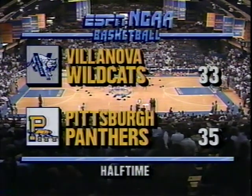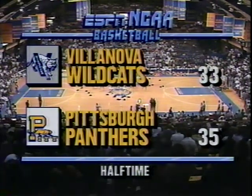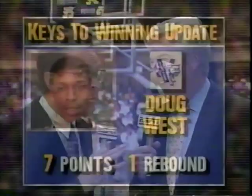We're back here in Pittsburgh, 35-33, the halftime score. Pittsburgh up by just 2 at the half. Jason Matthews very questionable now for the second half at all. We'll update you on that as it goes along. Let's update the keys, though, and go back to what you thought were going to be the keys for the game.